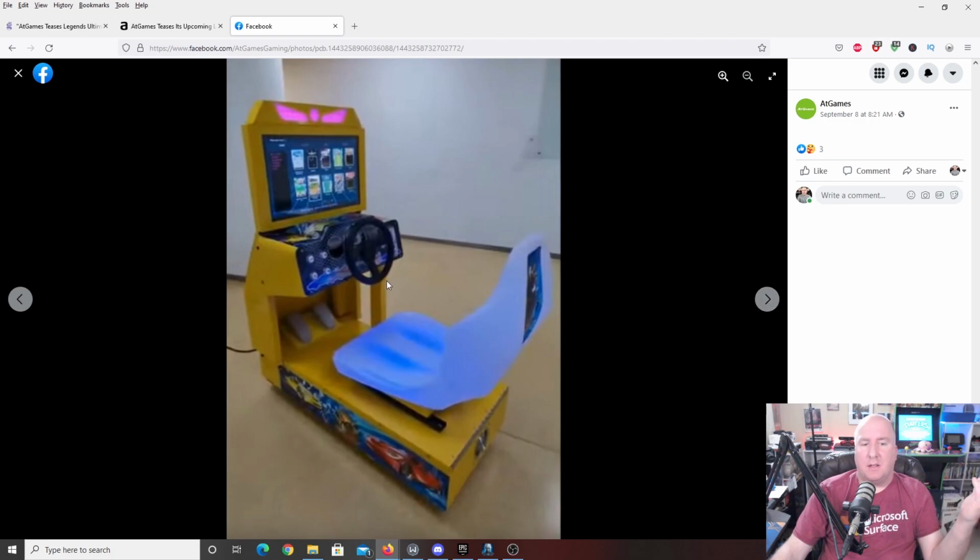It is ugly as hell. Yes, I'm going to say that because it really is ugly. You got little lights at the top up here. It just looks meh. I'd rather use the Outrun cabinet by Arcade 1-Up. No offense, John D. But the Outrun cabinet is beautiful compared to this thing.